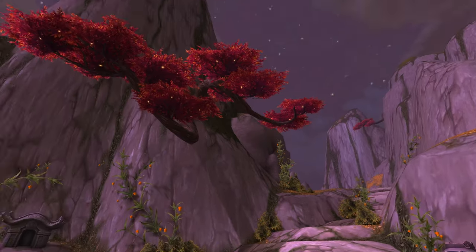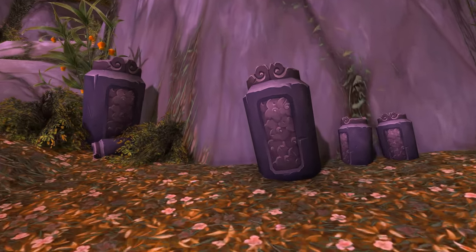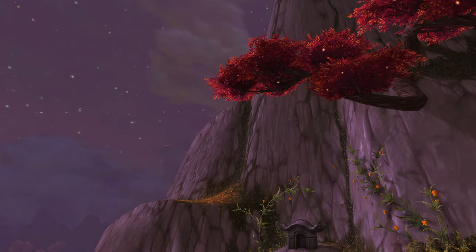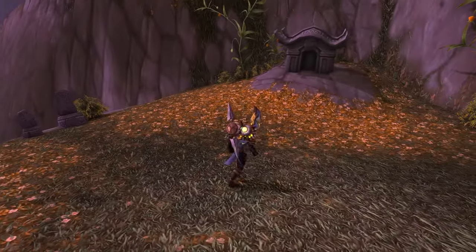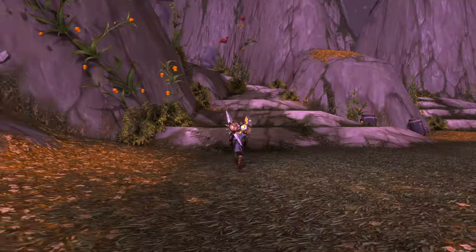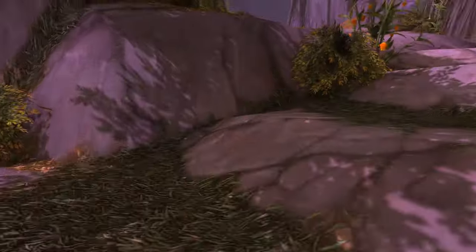So as we come up the path here, we can see that we got some clay pots going on out here. We also got a cool looking tree. I love the red. Red's actually my favorite color, so that's really awesome to see. We also got a tombstone going on. Now I'm assuming this is a graveyard. If you die, your spirit gets released here. So let's keep walking up the steps, and we got this beautiful lush garden going on.